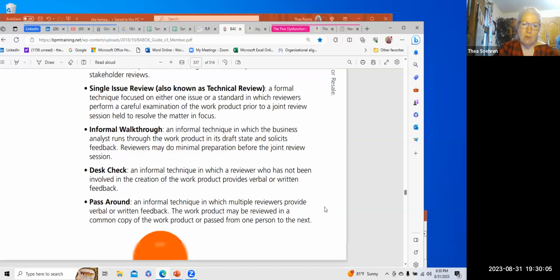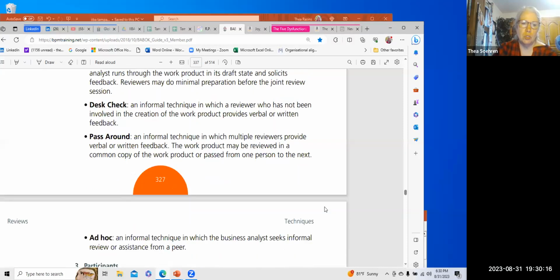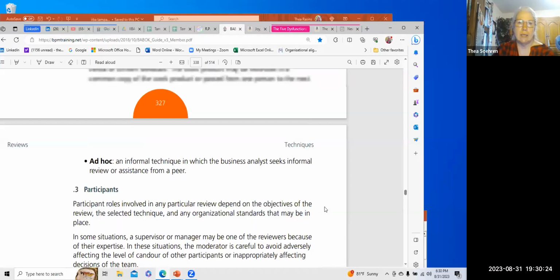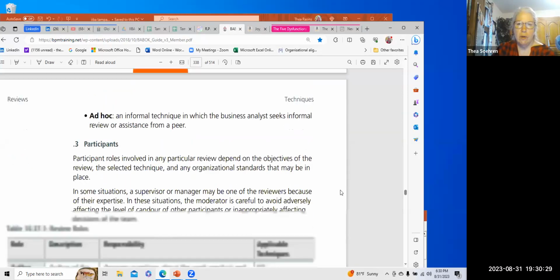And then a pass around, an informal technique in which multiple reviewers provide verbal or written feedback. The work product may be reviewed in a common copy of the work product and passed from one person to the next. And then ad hoc is an informal technique in which the business analyst seeks informal reviews or assistance from a peer, which is kind of like the desk check. Any questions so far?